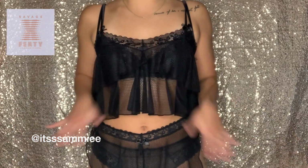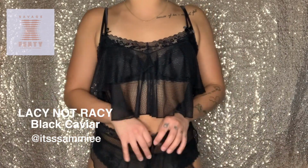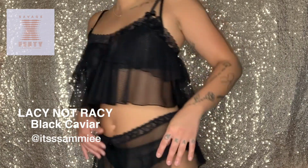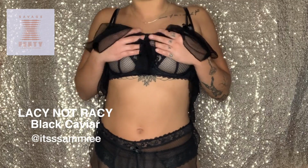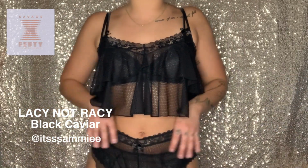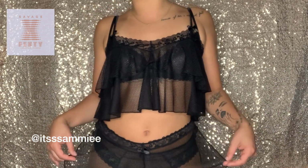Before I jump into my reaction video, I want to show you guys a few pieces that I received from Savage X Fenty. So right now I'm wearing Lacy Not Racy. This is the cropped cami, and these are the shorts. And underneath I'm wearing the Brazilian bottoms and the unlined bra. All of these are black caviar. That's the color that they're in. And you can search them under black caviar, or you can search them under Lacy Not Racy.